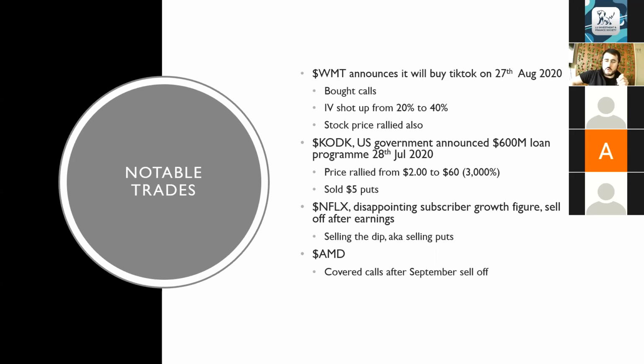And Netflix as well, I sold some puts. They had a disappointing quarter, and so I was able to sell some puts. And this is akin to selling the dip rather than buying the dip. So when you're selling the put and you go into a cash-secured put, you're almost bearish neutral. The stock can stay flat. If that option still expires out of the money, then that's still profit for you.